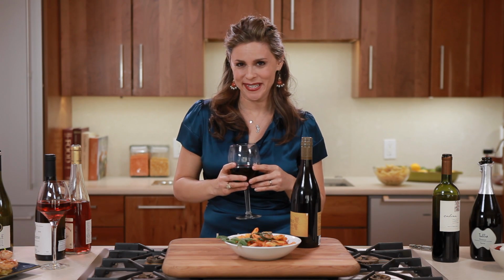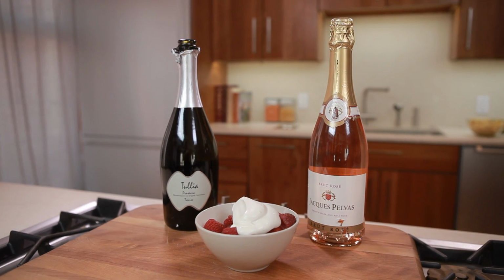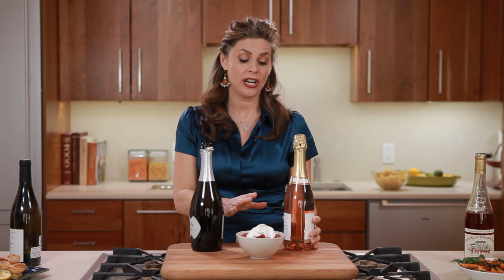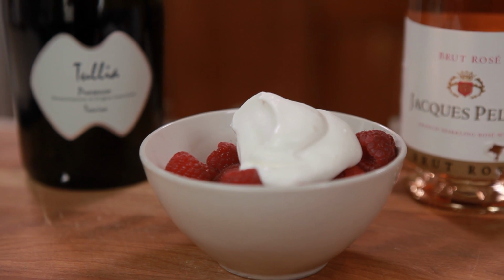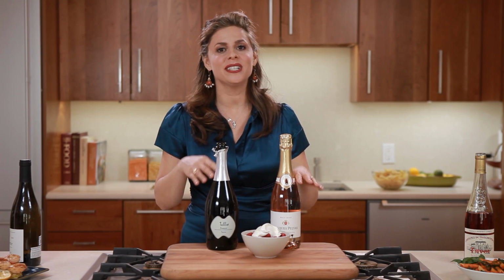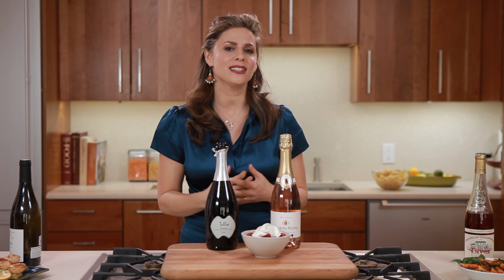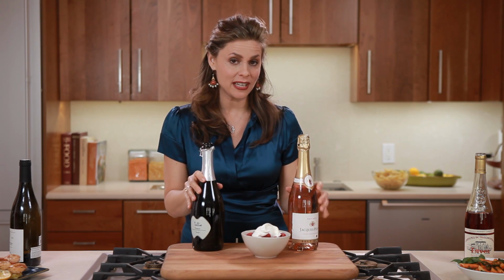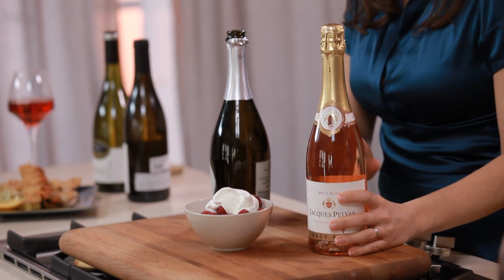So when it comes to serving wines with dessert, I like to scale back on the calories in the dessert and do something simple like this fruit dish. And I love to do something sparkly at the end of a dinner. Not only does it make it more festive, but it makes it look super elegant. So for our dessert pairing, I have two Proseccos here. One is a white and one is a rosé.